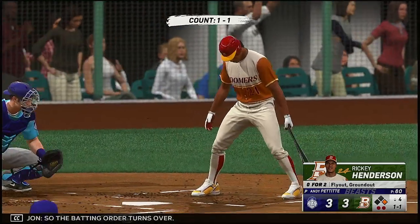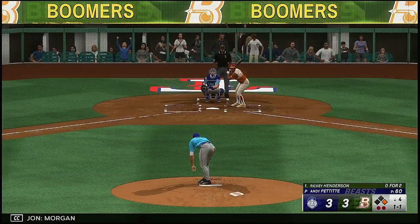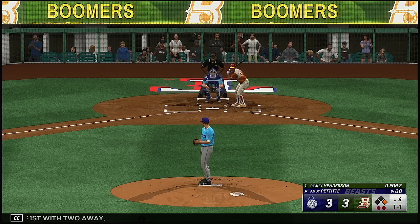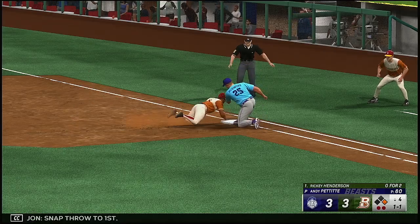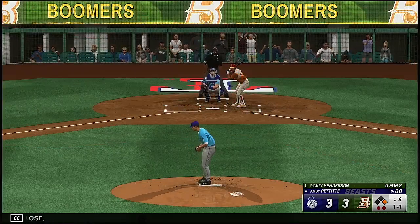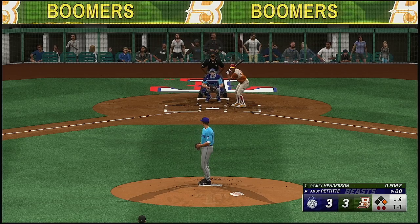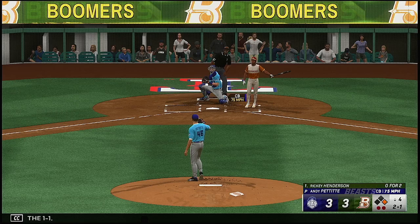So the batting order turns over. Here's the left fielder, Rickey Henderson. Morgan off of first with two away. Snap throw to first. Back in safe, really close. The 1-1. That's ball two.